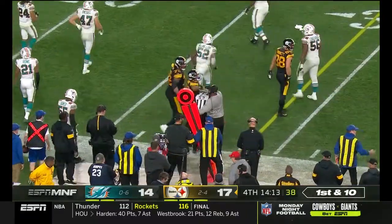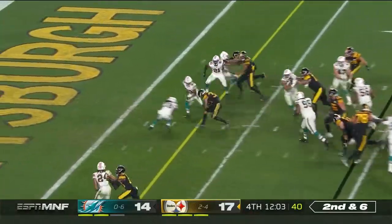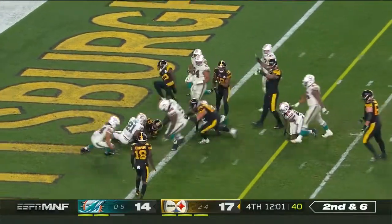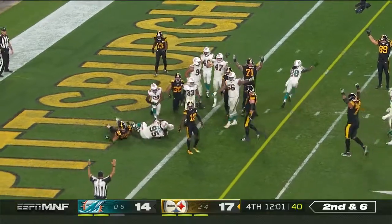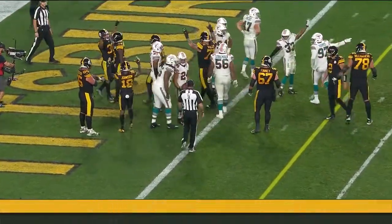Let's check in with Lisa on an injury update. Yeah, for the Dolphins. 8 and 8. 2nd and 6, straight up the middle and reaching for the goal line. Touchdown. James Conner makes it in.